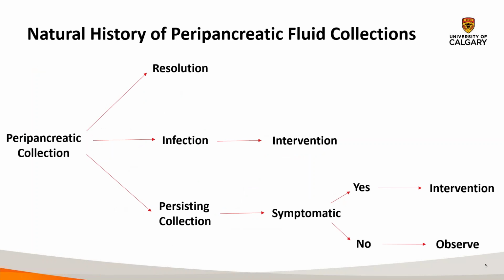Talking about the natural history of pancreatic fluid collections, about 15 to 20% of patients with acute pancreatitis will have severe acute pancreatitis, characterized by organ failure, and they'll develop pancreatic or peripancreatic necrosis. 10 to 15% of these will resolve with time and will not require any intervention. A percentage of them will become infected and will require some intervention. This could be antibiotic treatment, percutaneous drainage, or operative management.